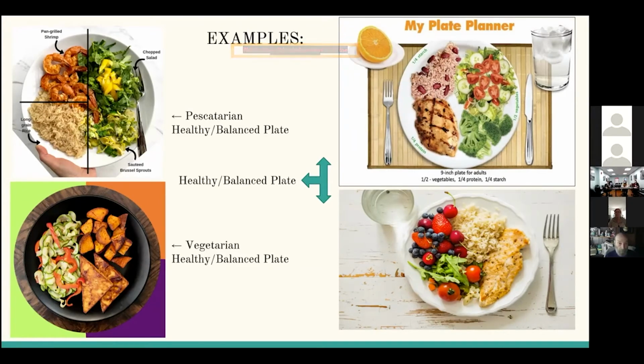The vegetarian plate has tofu as its protein. I wanted to show you these alternative picks of pescatarian diet and vegetarian diet because it is important to follow the same healthy plate guidelines. Being a vegetarian or pescatarian doesn't mean you take out the chicken and you just eat starch and veggies. You should fill that with a protein, such as tofu or fish.